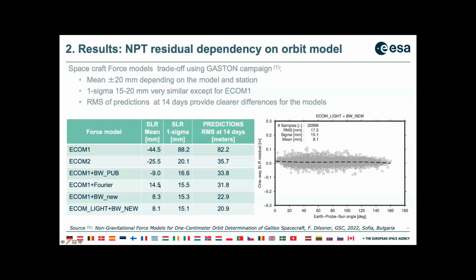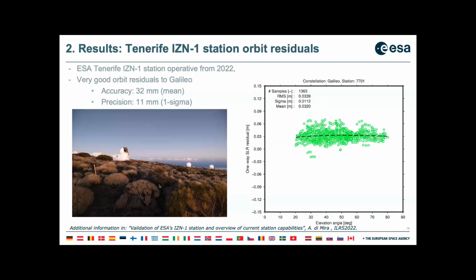This is taking all the SLR stations. If we take only the core stations and then look into the new station from Izaña 1, the Tenerife station, we see that the precision is up to 10 millimeters. But the accuracy for Izaña 1 was a mean of 32 millimeters.